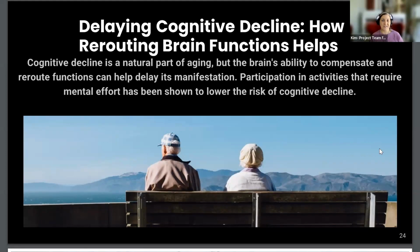Delaying cognitive decline: how rerouting brain function helps. While cognitive decline is a natural part of aging, the brain's ability to compensate and reroute functions can help delay its manifestation. Participation in activities that require mental effort has been shown to lower the risk of cognitive decline. There's compensation through alternative pathways, somewhat like what I was talking about by taking that road that is a detour.